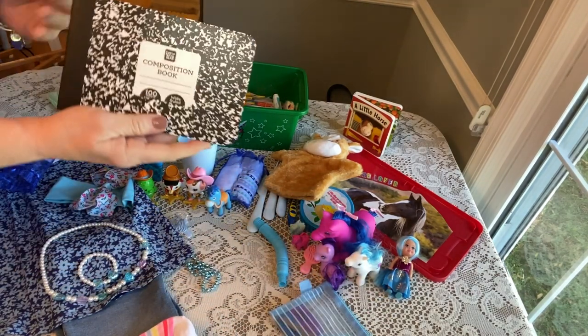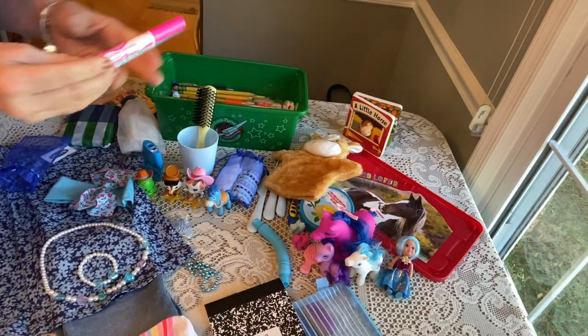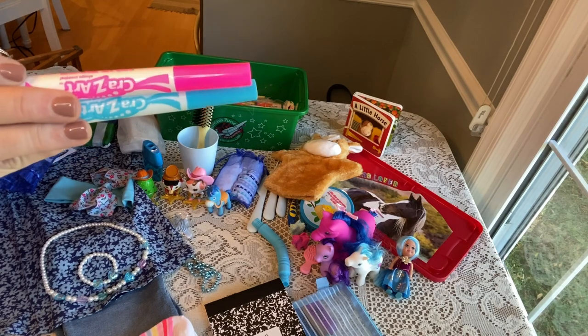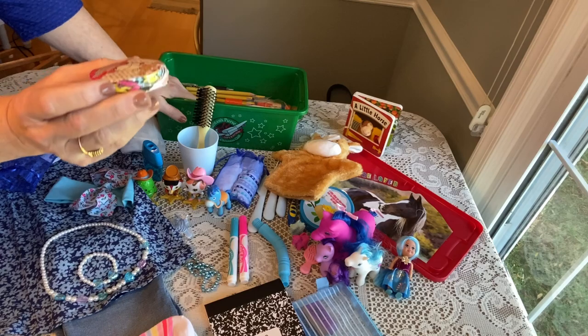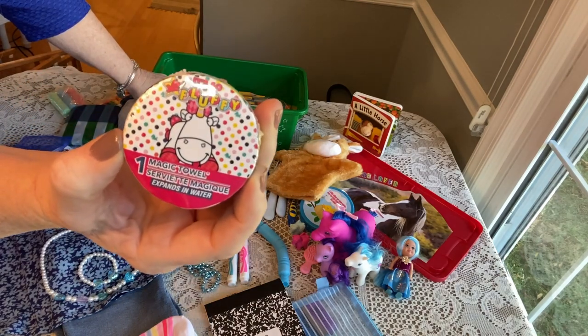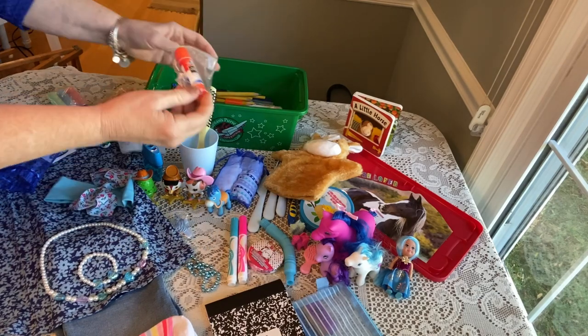She has a composition book. Those are from Walmart this year. She has two markers, a blue and a pink washable marker. She has a little magic towel with a horse on it. That's from the Dollar Tree. There's a glue stick.